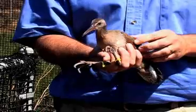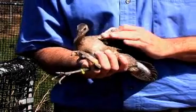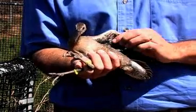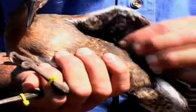So this is a juvenile clapperrail. It's got a grayish tinge on the flank here. When it's fully mature, it'll have a beautiful white barred striping on the rump area right here. They'll get much more orange in the front and a little bit on their head.